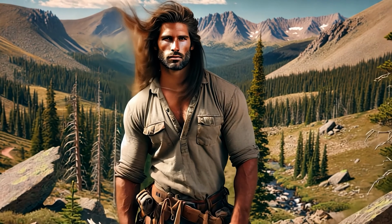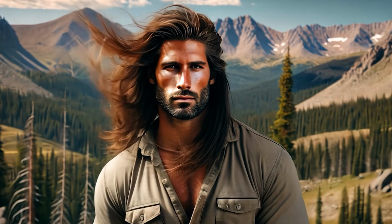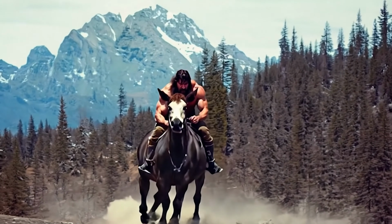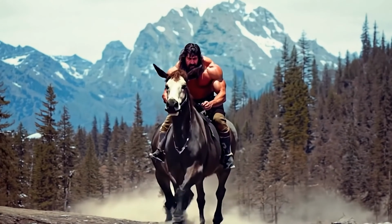Picture yourself, a mountain man in the middle of nowhere, fighting the grizzly bears and the moose. The moose, they're dangerous, I've heard. But no, for reals, we're going on a little journey.